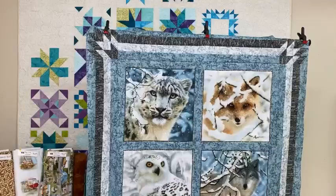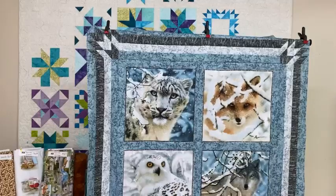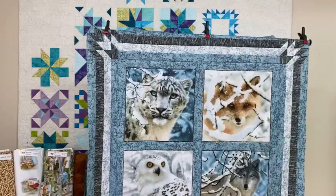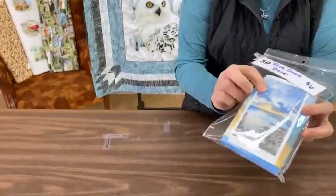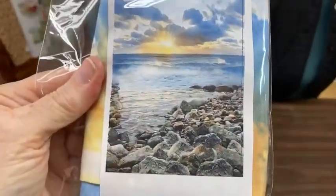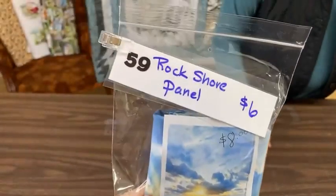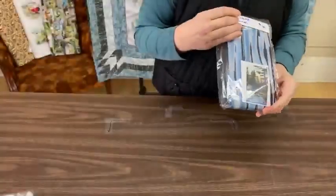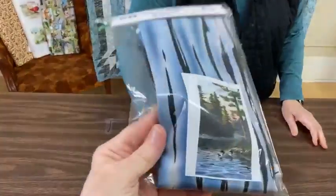So from there, we're going to head into some onesies. Most of these are just one, if I remember right. Correct, Jeff? Right. This is, again, cleaning off our shelves. So this is the Rock Shore panel. So I think I put all these panels $6, regularly $8. And this one is regularly $9 for $6. And this is perfect for this time of the year.